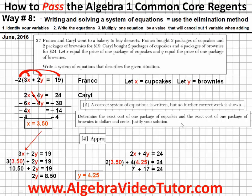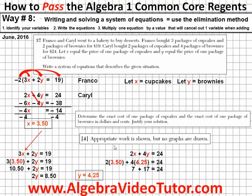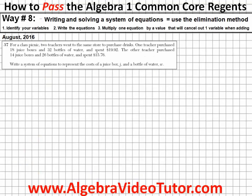Okay. Now with the equations and with the determining work here, you could get 2 additional points for a total of 4 points if you left the graph out. Now, if you know how to do graphs, or if you learn that from way number 11, you could get an additional 2 more points. But right now we're at 4 points on the June 2016 just from way number 8. Okay, let's go to August 2016, a very similar question here.